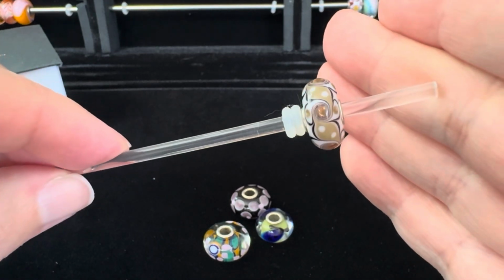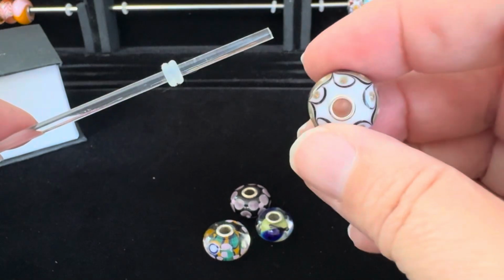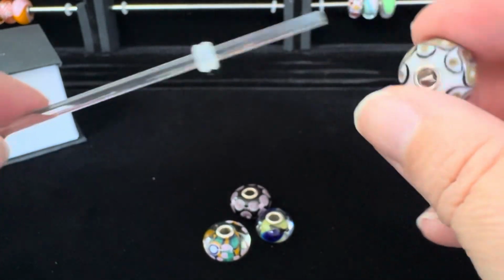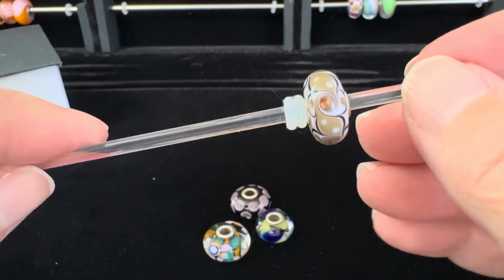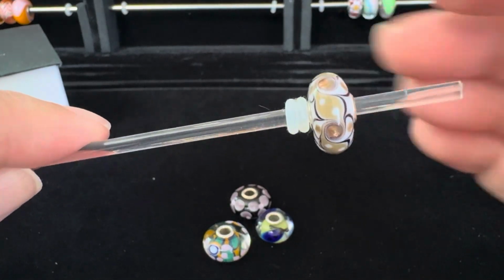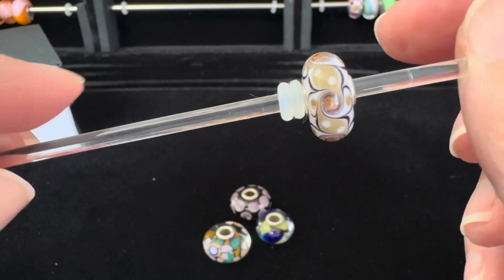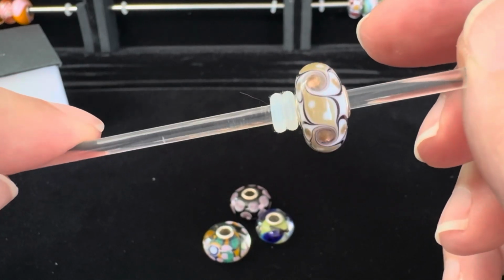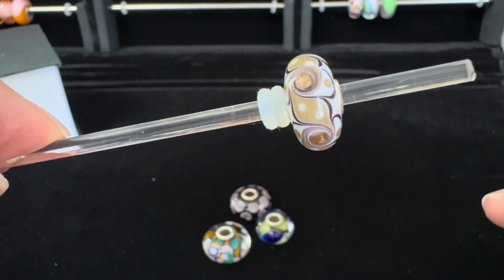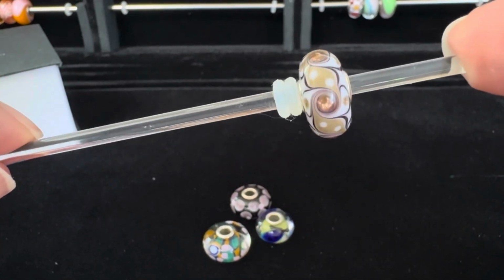So this one I thought was really, really pretty. Very neutral. As you can see, it is completely opaque, and it has that white base to it, and then it has this caramel colored or taupe colored, whatever word you want to use, insert. But now that the Trollbeads Day beads have come out, I really think this is going to go beautifully with the one Trollbeads Day bead that is that neutral caramel color. I'll see if I can remember the name and insert the name of the Trollbeads Day bead down here, but I think this is going to pair beautifully with it.